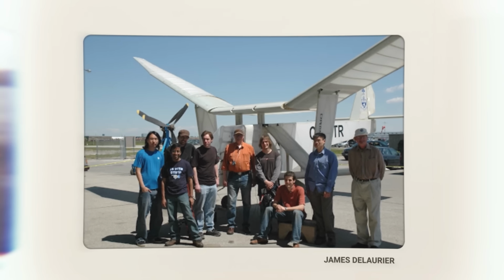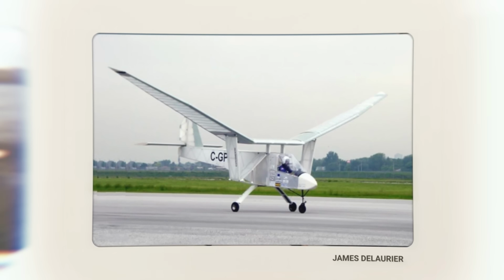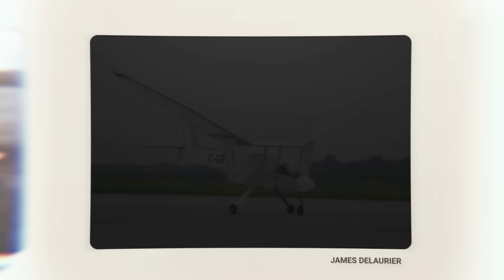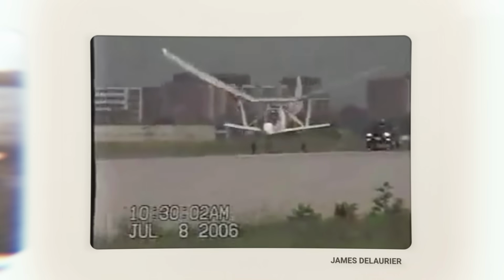More recently, however, a team at the University of Toronto Institute for Aerospace Studies dedicated years to develop an engine-powered, piloted ornithopter. In July of 2006, the UTIAS Ornithopter No. 1 achieved a 14-second flight with a jet-assisted takeoff.